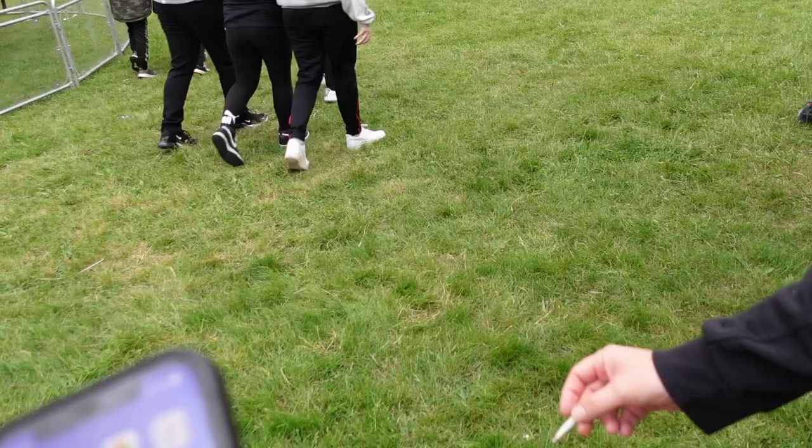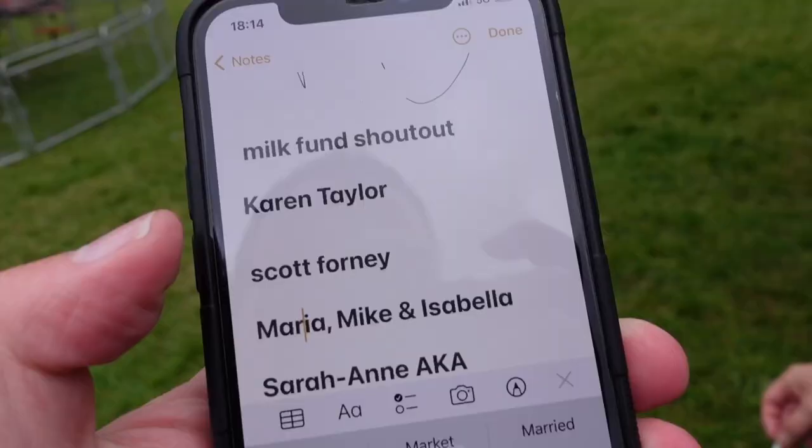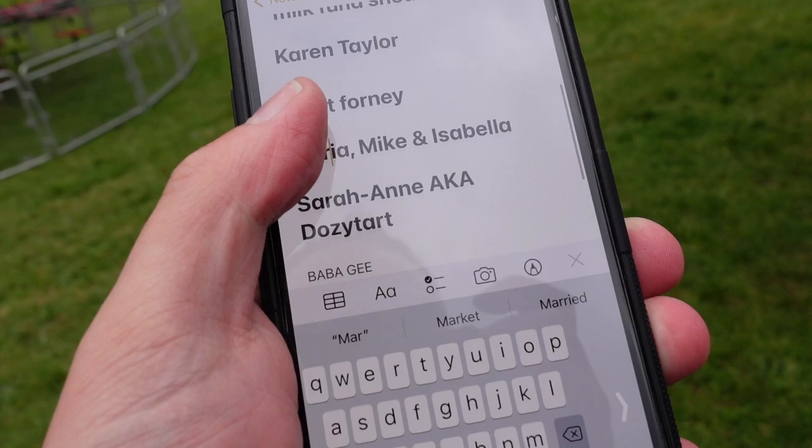Got a few today. Have we got a load today? Well, 4 or 5, something like that, I can't remember. I've written it down. How much did these coffees cost then? I don't know. Is that in the coffee fund? Yeah, there's more to come. I've had to write them down on my phone so I don't forget. Right, so can I read them out?